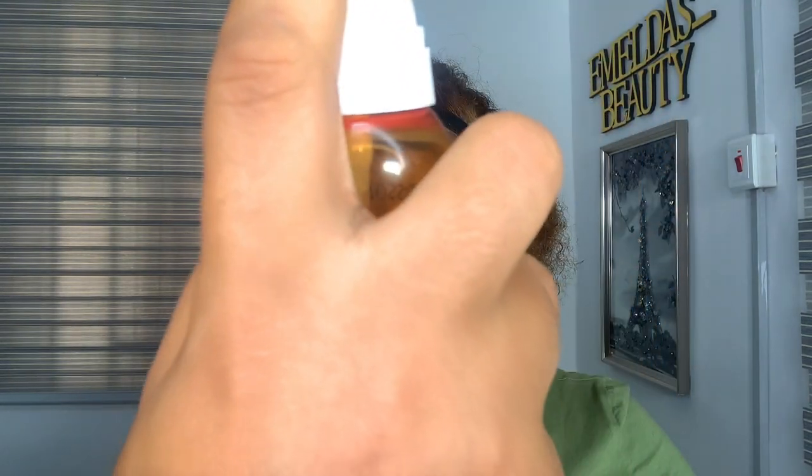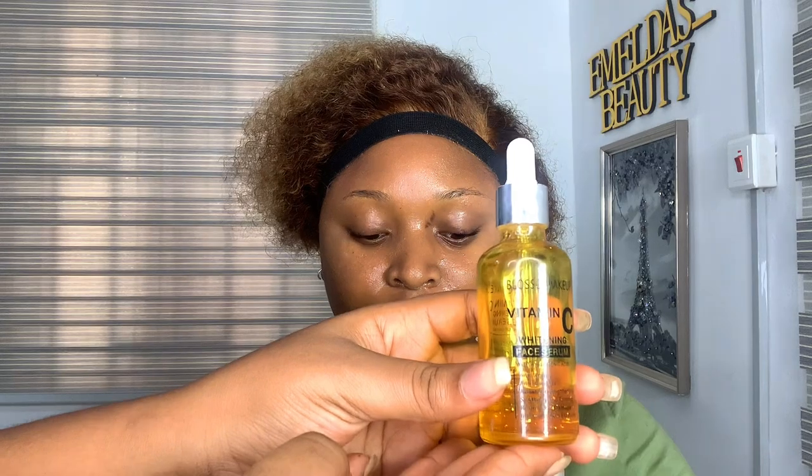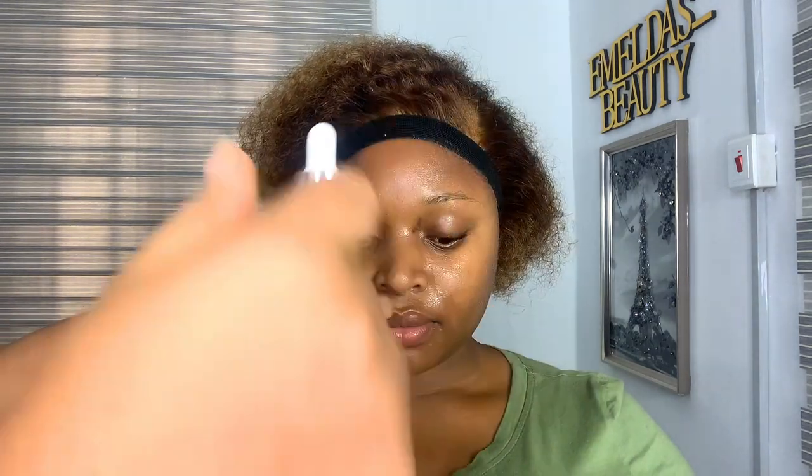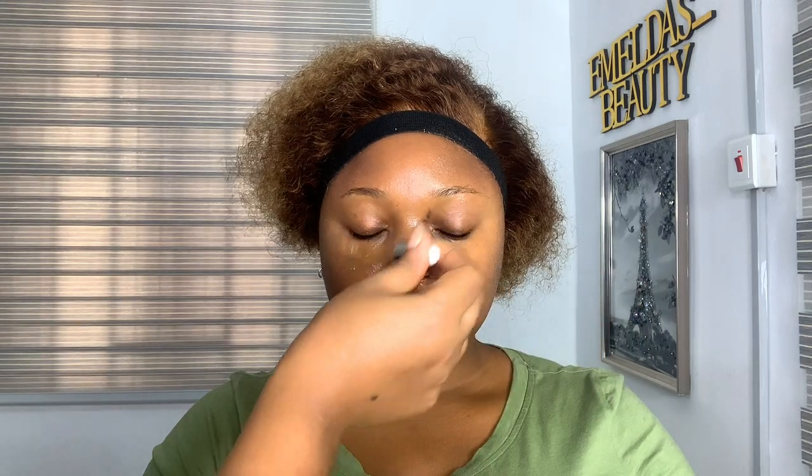So first of all, we went in to hydrate her skin with my setting mist from Blossom, and then went in with vitamin C serum also from Blossom Cosmetics, just to add some sort of hydration to her skin. We'll put it under her eyes, very important to avoid it from drying out.